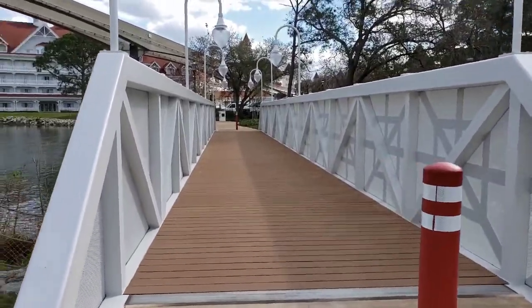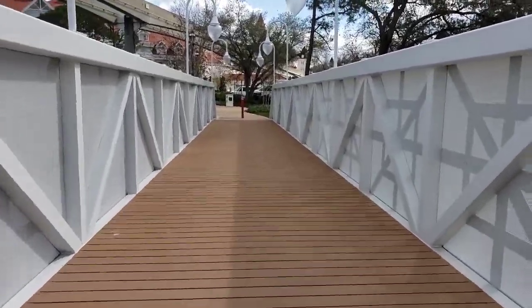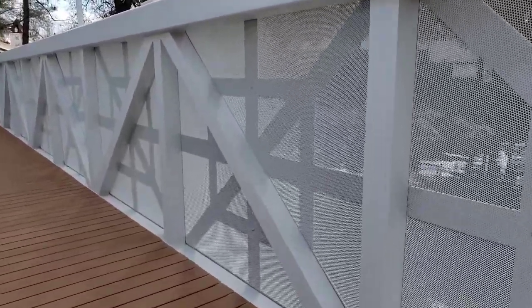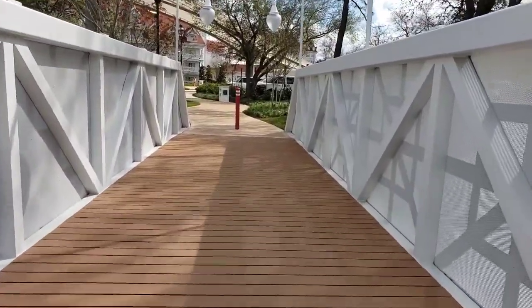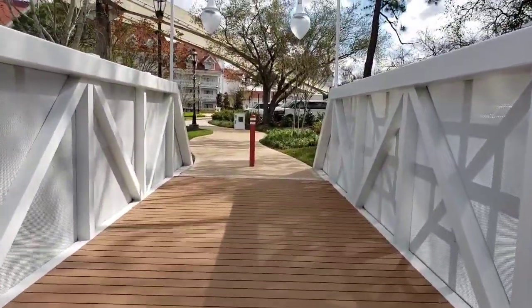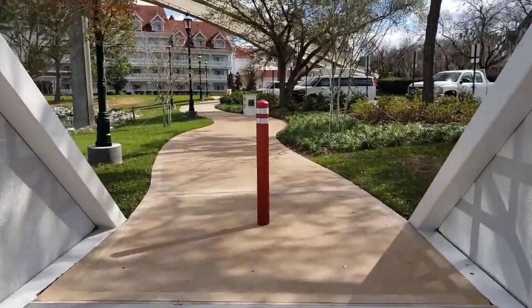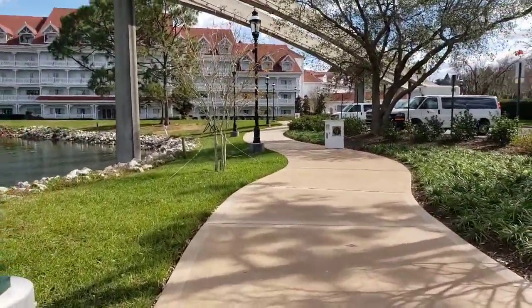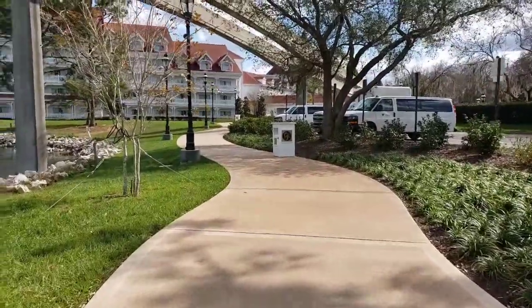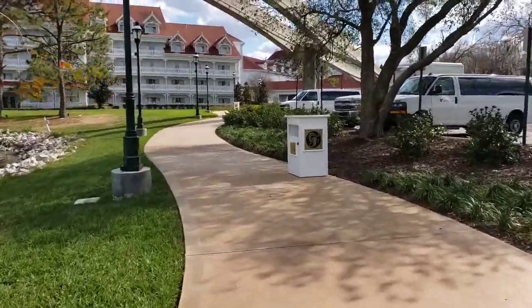All right, so they've chosen to not make this very see-through, but I suppose that's a good solution. You don't want little kids getting their head stuck in the railings or anything funky like that. So you just got really thin metal mesh over there. And lots of lighting, good lighting. This walk's probably gonna be very pretty at night. And maybe catch a little bit of the Electric Water Pageant as it comes in and out from its backstage area. It goes around and performs for all the hotels on the two lakes.